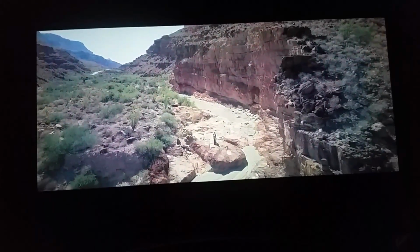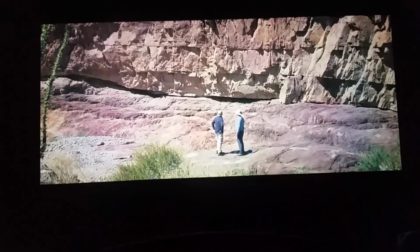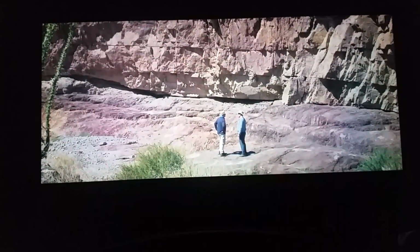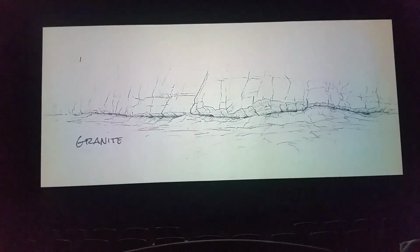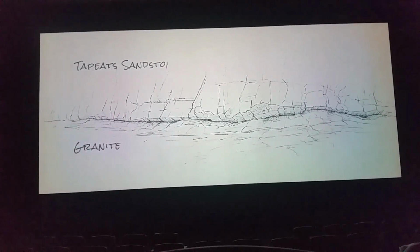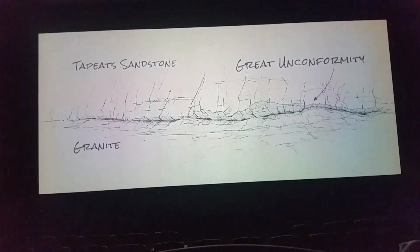Stephen, you said you were going to bring me to the bottom. You weren't kidding, were you? We're at the bottom, aren't we? So we're in this big side canyon to the main Grand Canyon, and we're looking at the granite basement rock, which is the core of the continent, if you will. And then we see the flat-lying strata on top of it. The boundary between the granite rock below and the Tapeats sandstone above is this surface we call the Great Unconformity.